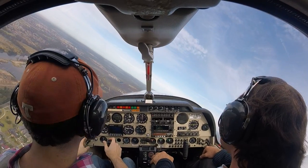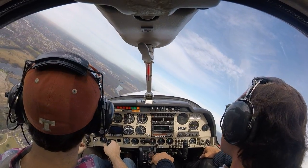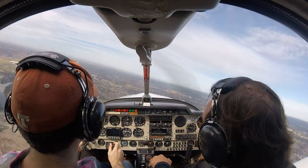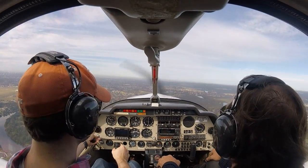Mike Kilo Charlie, traffic cap to your left, maintaining 1500, bound to Bankstown. Mike Kilo Charlie. Indy Romeo November is downwind for a full stop. Indy Romeo November.